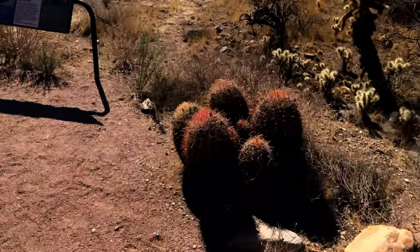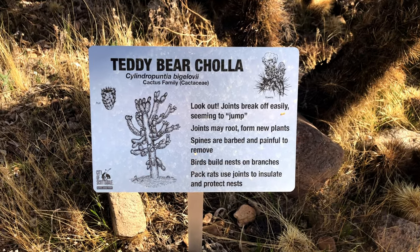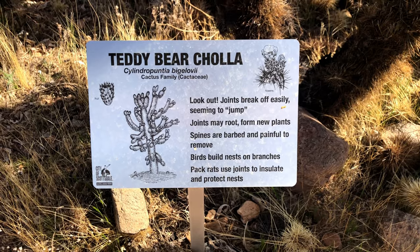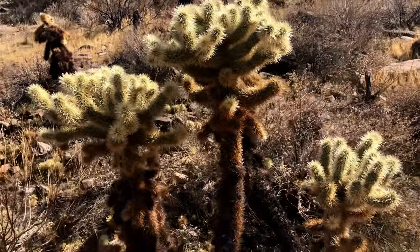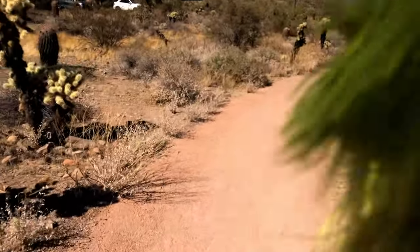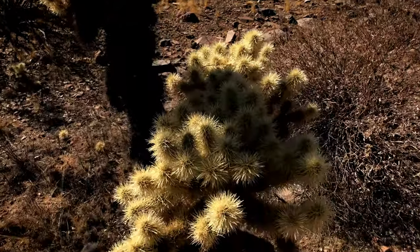Wow, these are cool cactuses. Look at that one. Oh, and that one. Teddy bear choya. Look out, avocado. The joints break off easily, seeming to jump. Joints may root, form new plants. The spines are barbed and painful to remove. Birds build nests on branches, and pack rats use the joints to insulate and protect their nests. Those look dangerous. More of them. Pretty.